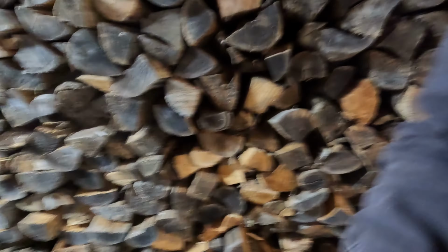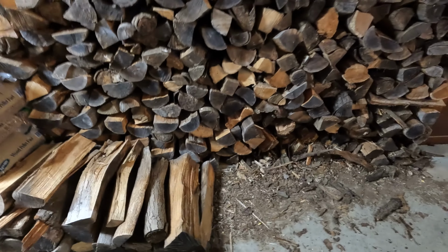Here's a look at our stack now in the basement. You can see over my head great firewood, and I am starting this second row here on the floor.